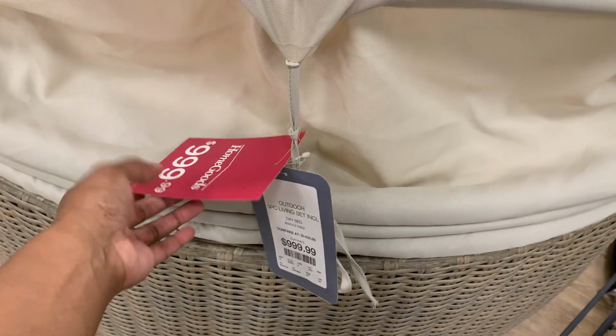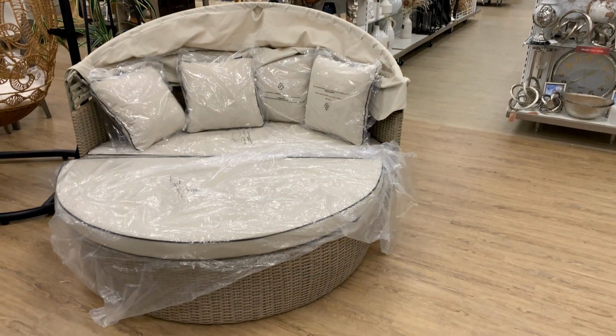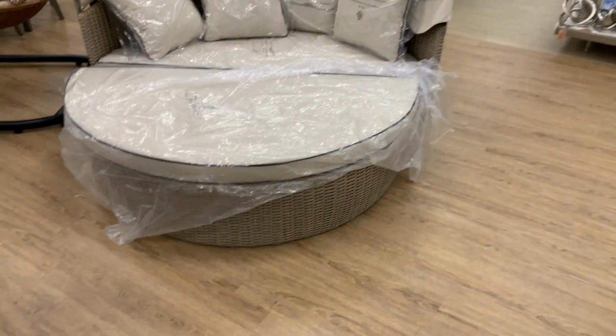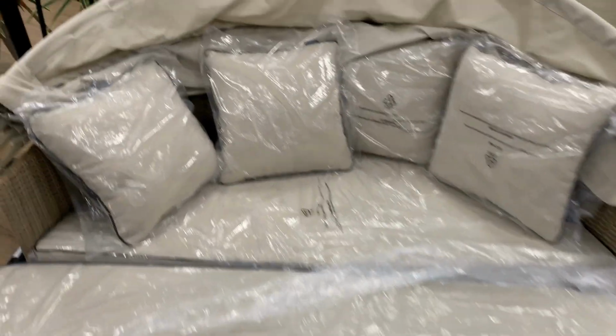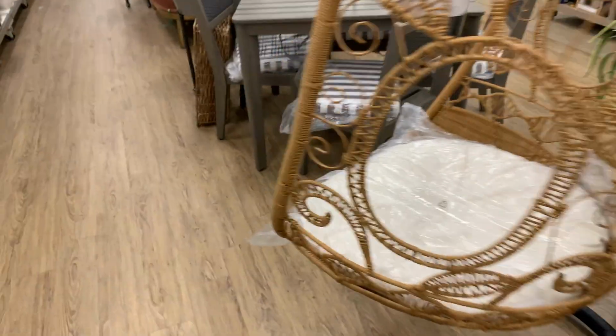Like I said, still more outdoor stuff. So this right here, it's kind of like a day bed kind of thing. $1,000, but the ottoman, you can move it, and then that piece in the back comes up so you can have a little shade and stuff. But it has cute piping detail and everything on that.